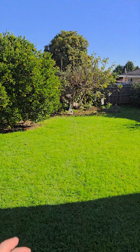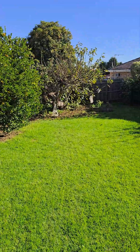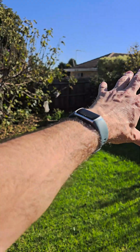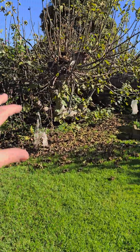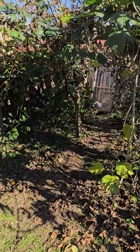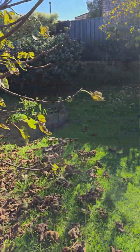Now, the builders have done a Dial Before You Dig Australia request, and it's told them that there's a stormwater pipe back here, and they want to know exactly where it is. They've got in touch with the council, asked them where it is, and the council said, we don't know, we can't give you any information, get a locator out here. So that's what they've done.